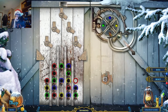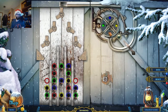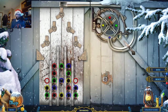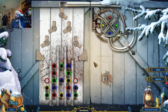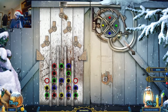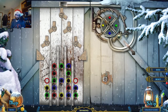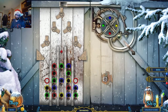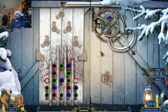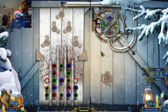So, if I make a cut, it should make sense why I made a cut. Okay, that's not it. Okay, so you switch it. You're gonna switch. It's either gonna be red or yellow. Or that. You're gonna be blue.